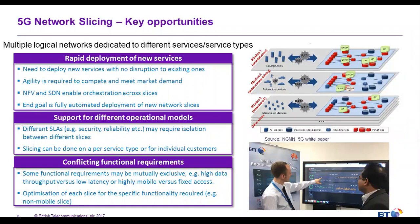That's hand in hand with, again, being able to meet the needs from the market. We believe that network slicing will enable us to deliver service level agreements of many different types, including different security, reliability, and functional requirements, and that will in many cases require isolation between different slices. And we believe that slicing and the number of slices that we deploy over time will increase and will be in some cases able to meet the needs of a group of services, and we may deploy a slice to meet the needs of a particular service type. But in some cases, and as the technology evolves and matures, we may be able to deploy slices for individual customers.